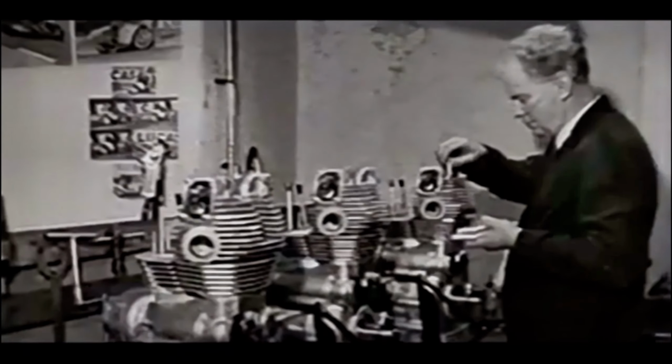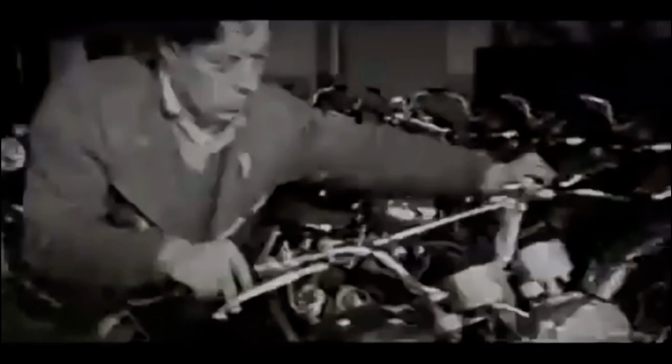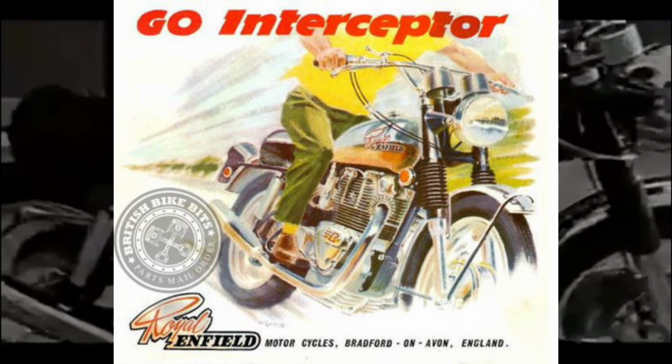120 miles an hour, no wing mirrors and drum brakes only. Wow, those young Americans were brave. Those interceptors really did go.